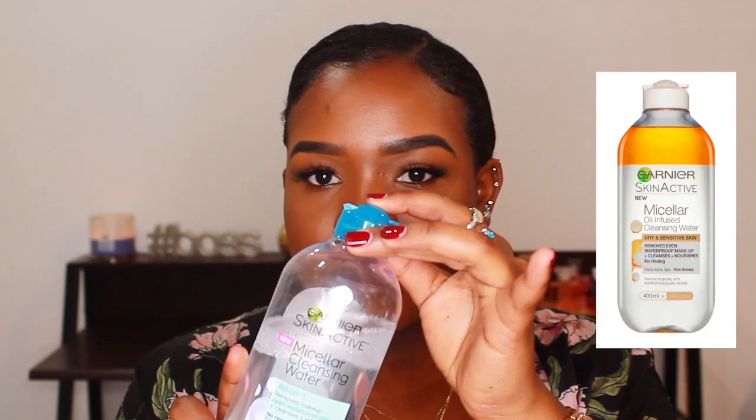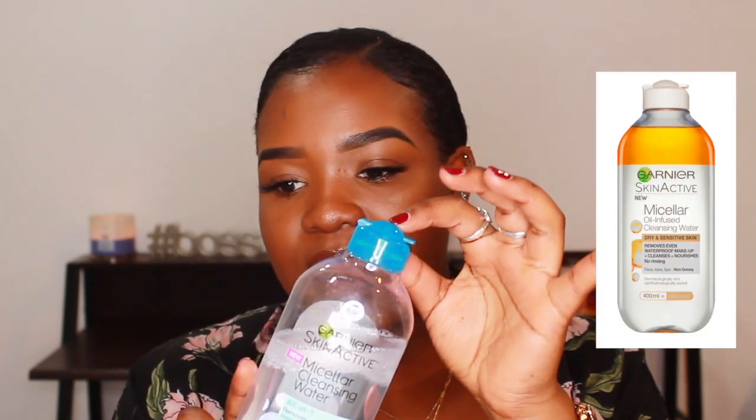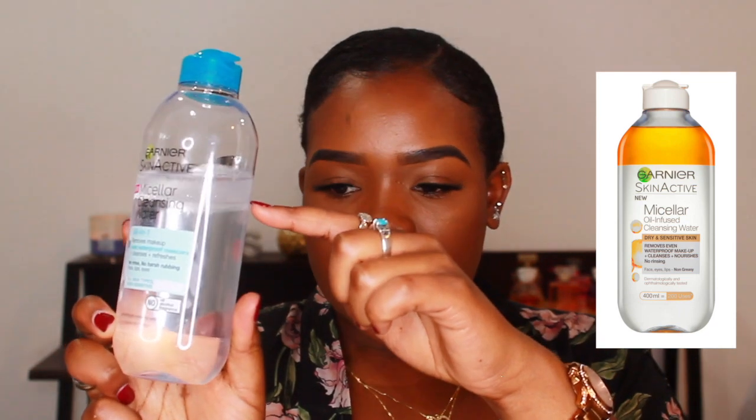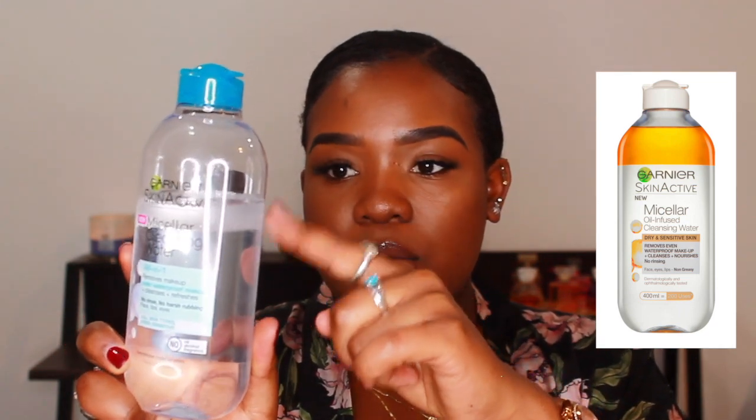I usually use the one with the yellow/gold cap, and I don't know if you can see, but the liquid or the oil in the other one is also gold, but that's not available in the US. I usually get that one from Dischem or Clicks in South Africa, but this is the only one that they have in the US with the oil, so this is what I just have to settle with. And I just use cotton pads to take my makeup off when I'm using this.